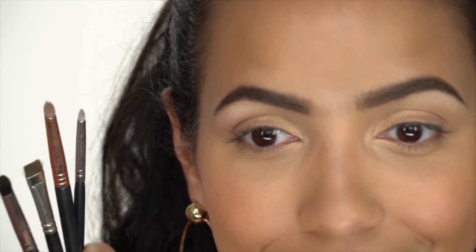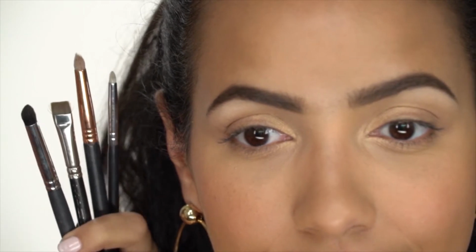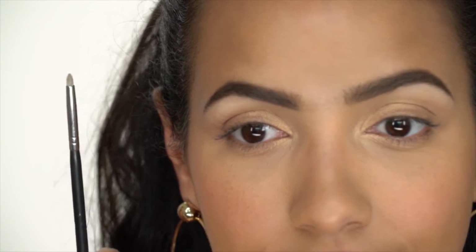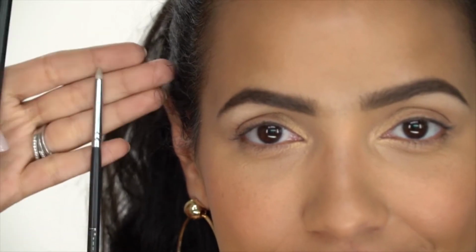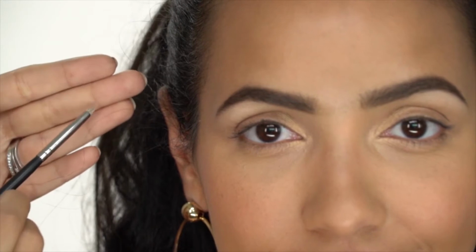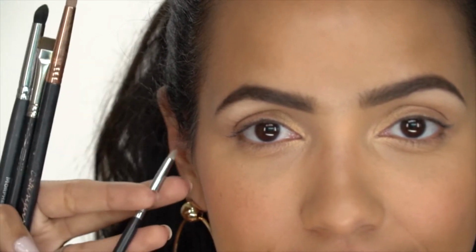These ones help with blending the bottom part of your liner. So one of these, this little tiny guy here, I love so much. You guys have no idea, this is my baby. It's the Morphe 515. I love setting and smudging the bottom lash line with this brush.